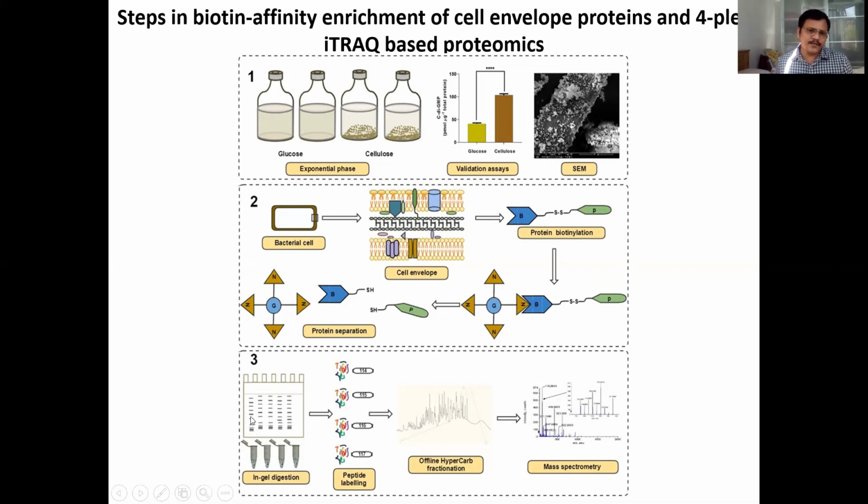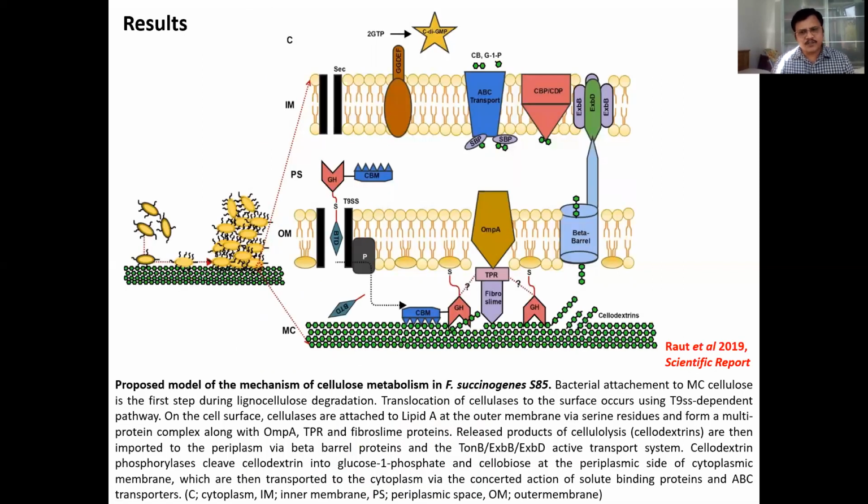Once we did the digestion, we get the trypsin-digested peptides. These peptides we then label with different isobaric tags, as I explained previously. Once we label them, we fractionate them to remove the impurities, and then we run them on the mass spectrometer, and we get MS and MS/MS data. So like that.